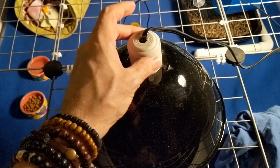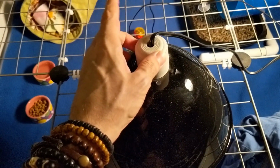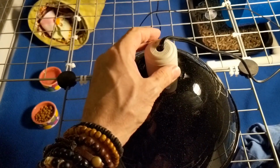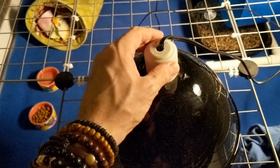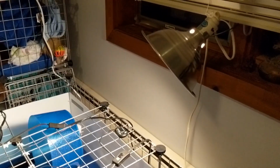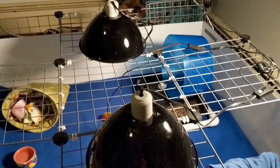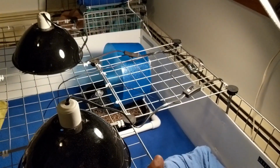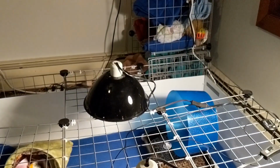Just make sure when you get any kind of lamp, it has a ceramic socket if you're using ceramic heat emitter bulbs, because they get really hot. I mean, I'm touching it, but it is really hot. Because it is ceramic, I can touch it. If you use a regular shop lamp like that, it has a plastic socket, and that can melt and cause a short and cause a fire, which you don't want. So make sure you get a proper lamp, the proper bulbs, a thermometer so you can keep track of the temperature, and a thermostat so you can control the temperature.